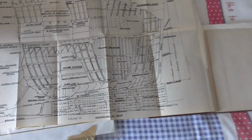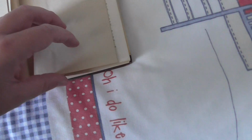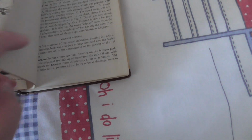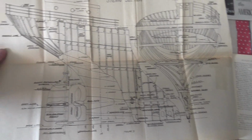Let's just have a look at the details. There's one. I'll see if I can open it. There's another one here. Let's see what this is about. Oh, hang on. Careful, I don't want to damage it even further, because this is rare. Stern section of, I assume, a cargo ship.